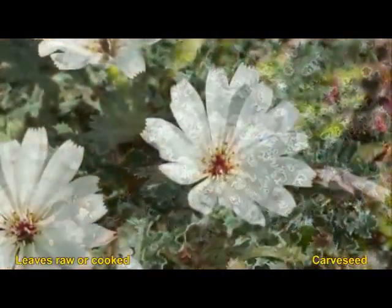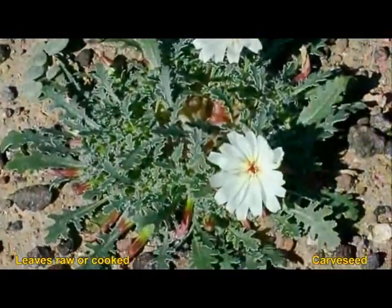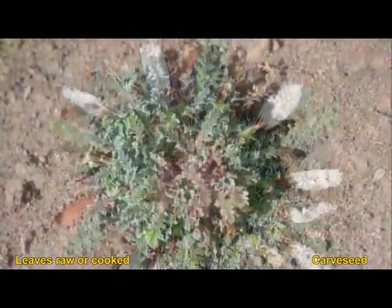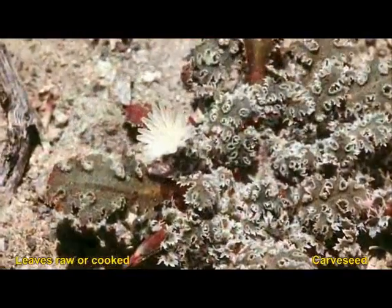There's not much written about this plant except that it was eaten by some Native Americans. There's a closely related plant called the holy dandelion. Sometimes it's considered the same species.